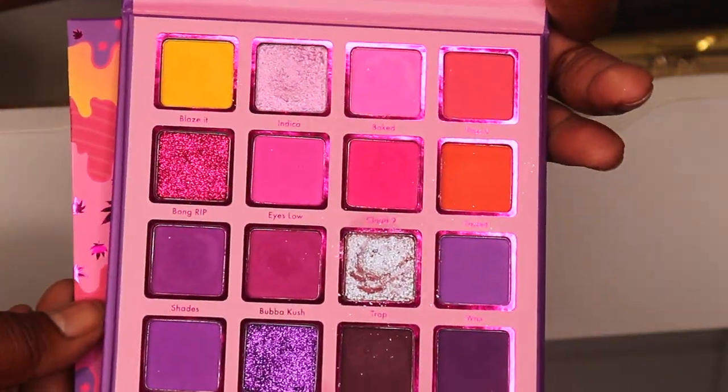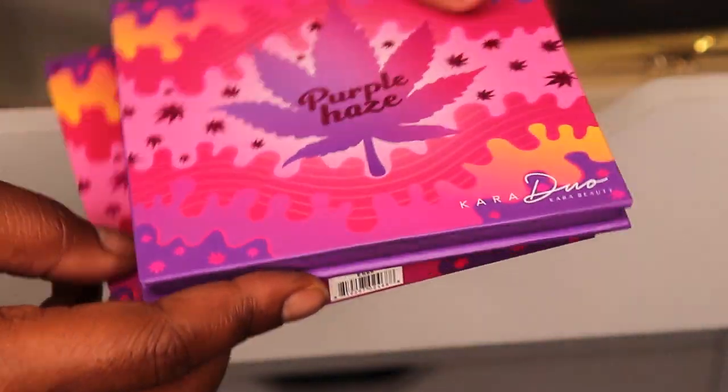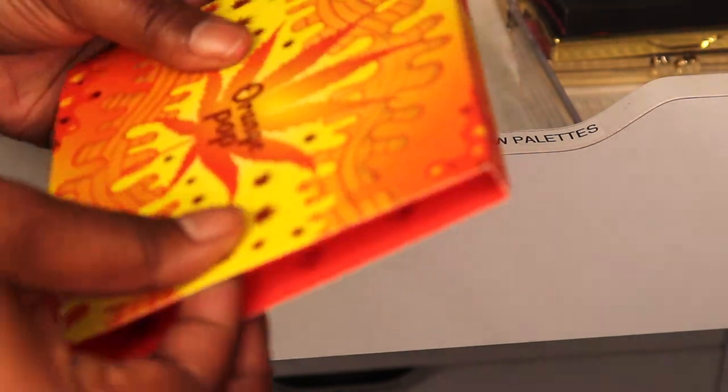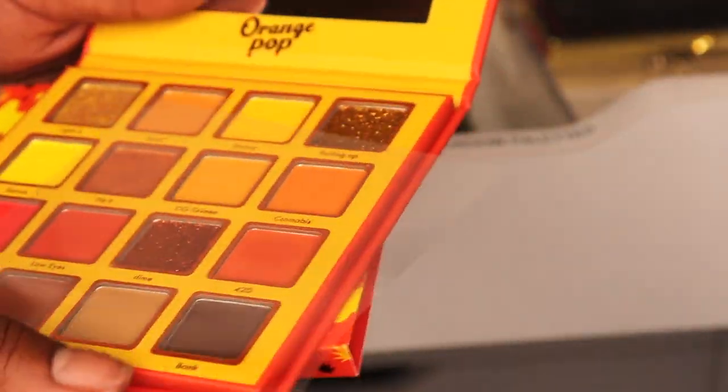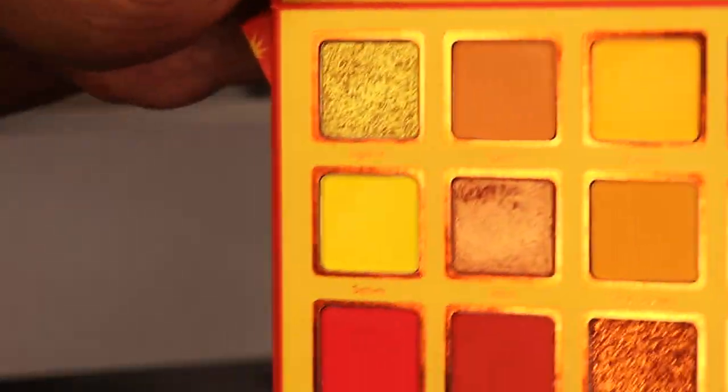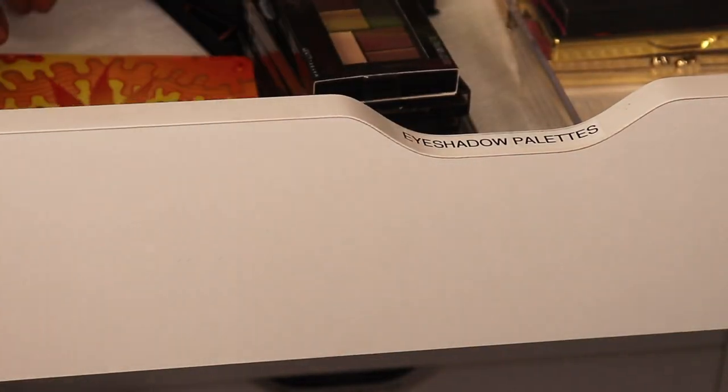What do I do? This one is Purple Haze. Let's see. This one is Orange Pop. Ooh, Orange Pop got to stay. This is what I'm talking about. Yeah, this is right up my alley. I did 3 looks with all 3 palettes. They weren't the best, but I mean, hey, they were good while they lasted.